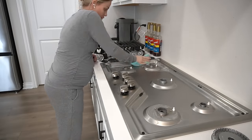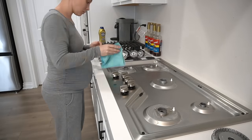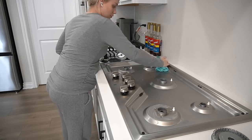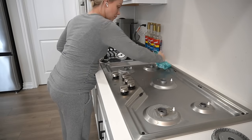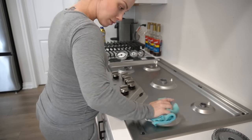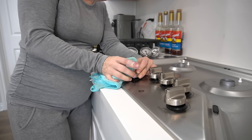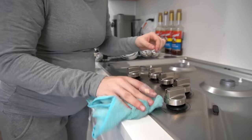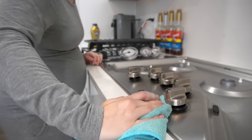Because we chose not to have a backsplash put into our kitchen, I just didn't like the options that the builder had. So we did purchase our own ceramic backsplash. Rob recently picked that up and he will be doing that himself, which I am so excited for, but he is doing so much around the house right now, so it's just one thing at a time.